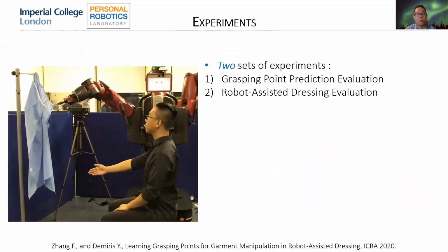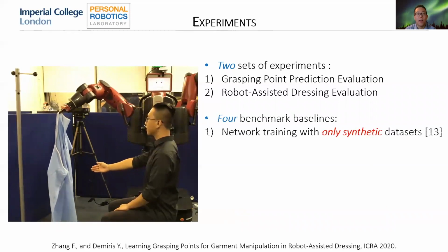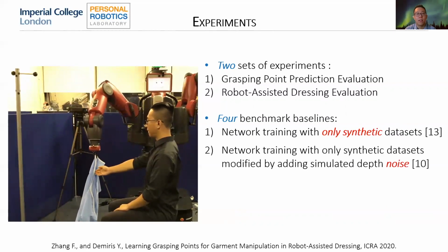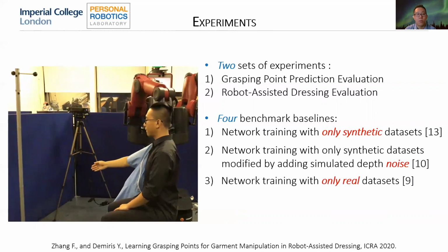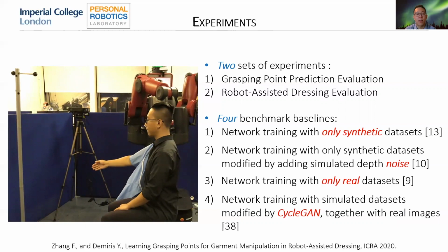To validate the proposed methods, we conduct 2 experiments and benchmark our results versus 4 baselines, including network training with only synthetic datasets, network training with only synthetic datasets modified by adding simulated depth noise, network training with only real datasets, and network training with simulated datasets modified by an image-to-image translation approach. Each baseline here corresponds to a method used in one of the literatures.